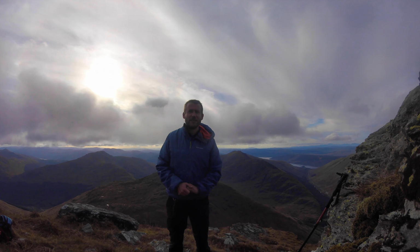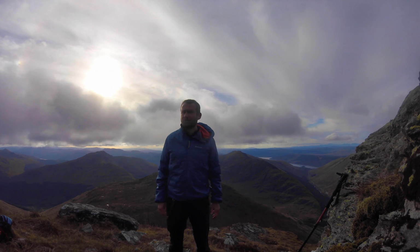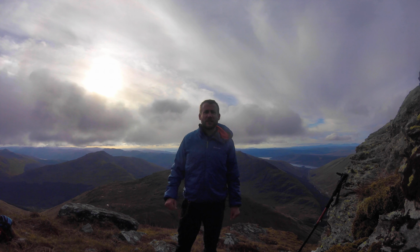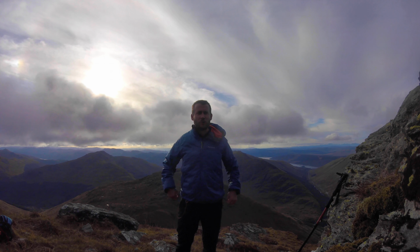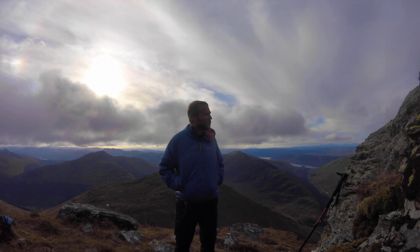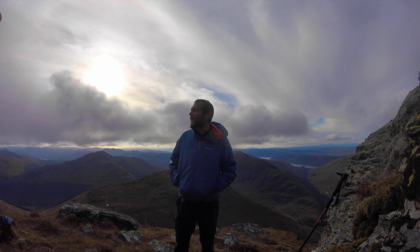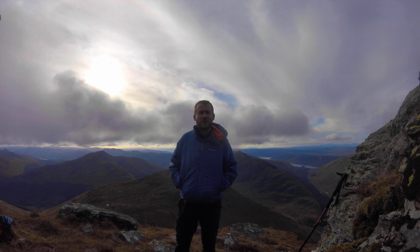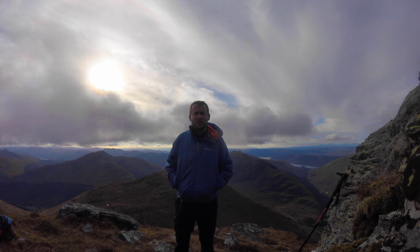Top of Beinn Ime, and you can see behind me down to Loch Fyne, and you'll probably have seen the panorama from the top of Beinn Ime looking over to Loch Lomond and so on. The clouds just beginning to come in, so we're going to head down fairly soon, but it's been a really enjoyable day. I've not been up this way for a long time, probably about 20 years since I was last up in these hills. So we've really enjoyed the day and we've been really lucky with the weather.